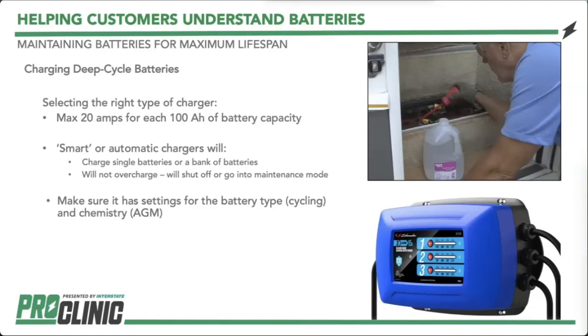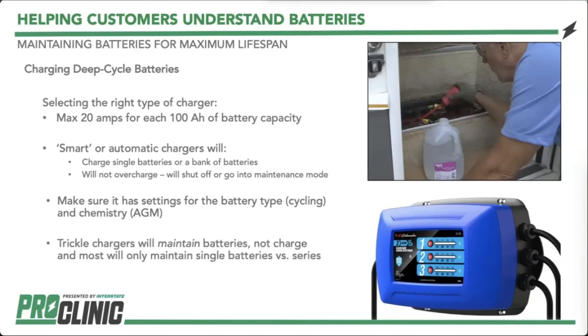And then trickle chargers will maintain batteries, a lot of times not overcharge. You want a maintenance stage on that. It may not use the terminology trickle, it may say a maintenance stage. That's maintaining the battery. Remember though, if you don't get it up to 100% state of charge and you put it on maintenance stage, it's just going to maintain that level of charge. So make sure you charge it up and then maintain it.